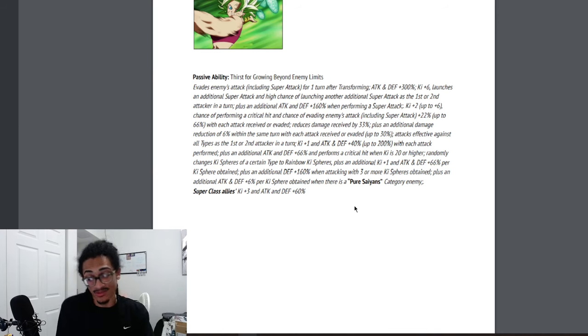63% damage reduction within the same turn, of course, because it's stacking on top of each other, as well as a 66% chance to dodge and crit. And is she going to struggle for a key? Hell no, she's not going to struggle for a key, because she already starts out with 6 key as the first attack in a turn, and she builds up to 6 key plus just from her taking attacks and dodging, and we're already at 12 key, right? Because she's already getting 12 key right there. And what else?